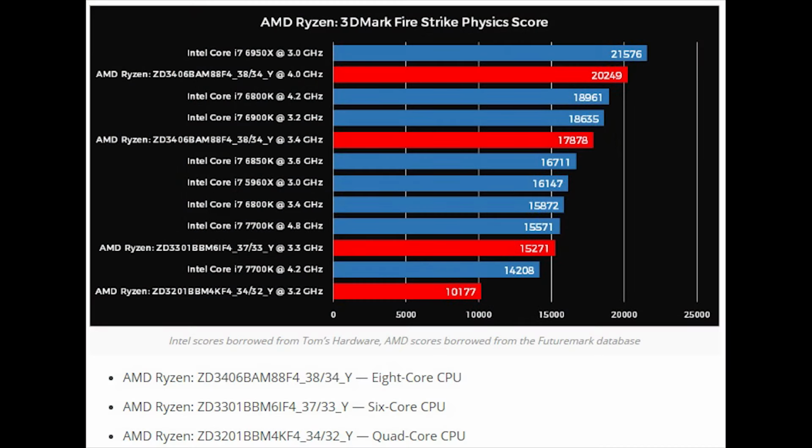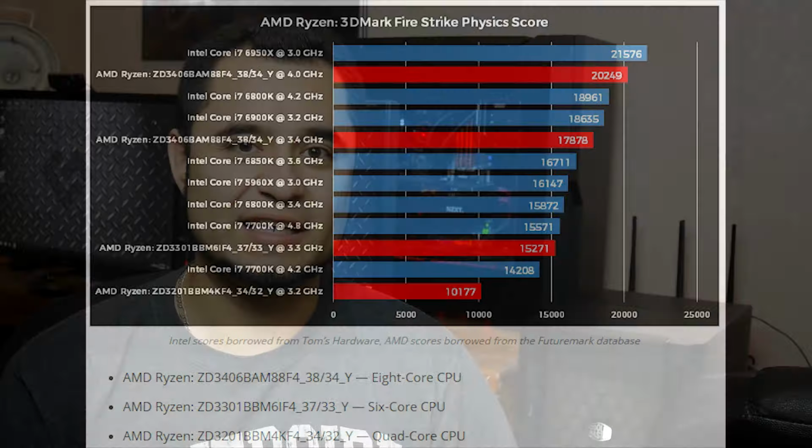So the 8-core Ryzens at 4 gigahertz score below a 6950X, but impressively, they score above a 6800K, a 6900K, a 6850K, and even the i7 7700K. That's pretty awesome. Now, you take the 8-core Ryzen down to 3.4 gigahertz, it scores below a 6900K, but above a 6850K, 6800K and the 7700K. So yeah, that's still doing good.